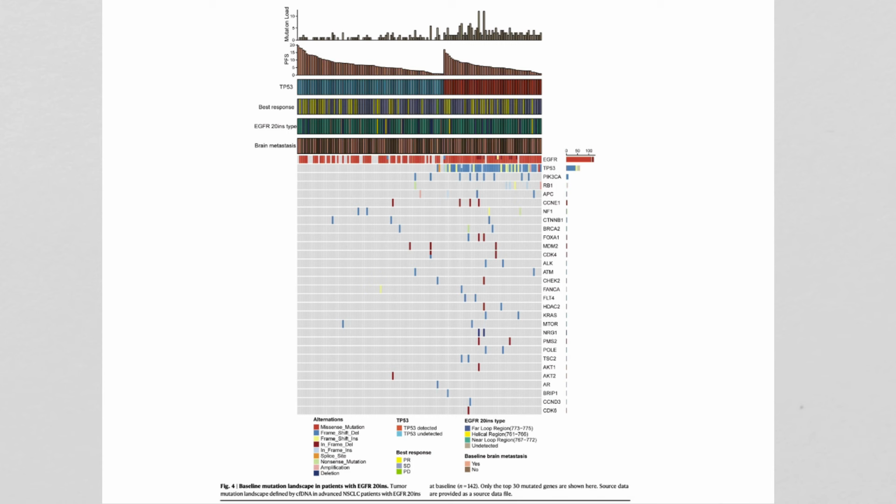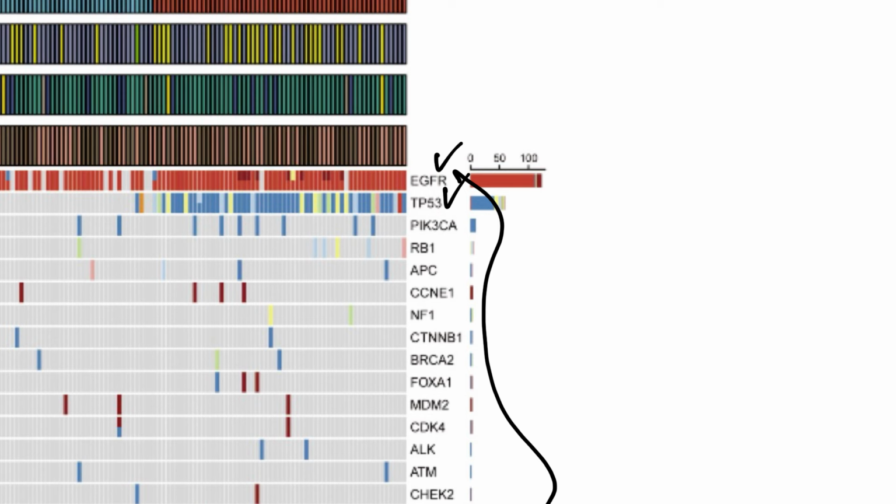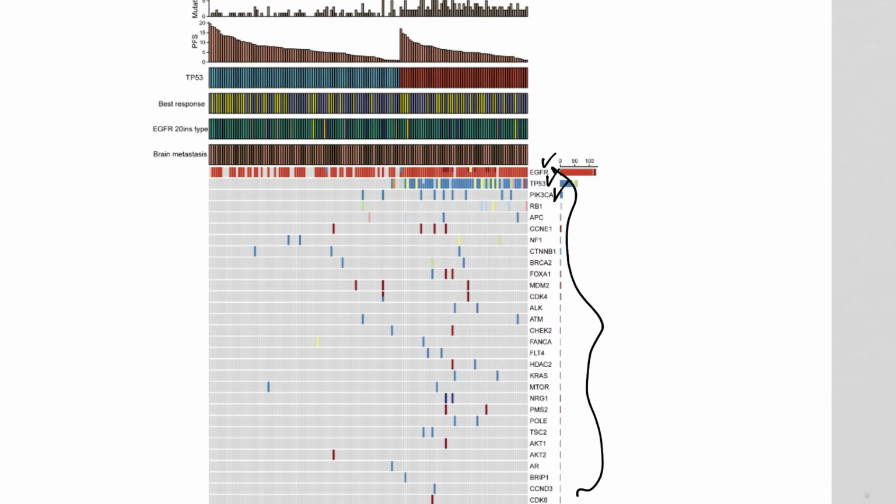All right. And lastly, this figure, I thought this was really cool. It's terrifying in a way, but it's interesting. All of these designators on the x-axis are different genes. EGFR, TP53, PIK3CA, each one is a different gene, different protein. And what they're saying is we initially screened these people for whether they had a mutation in EGFR, which is why everyone up here has an EGFR mutation of one type or another.